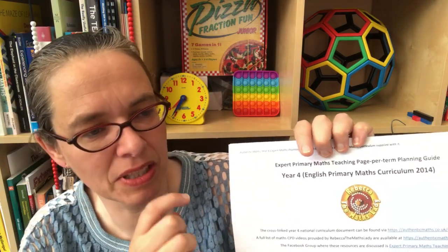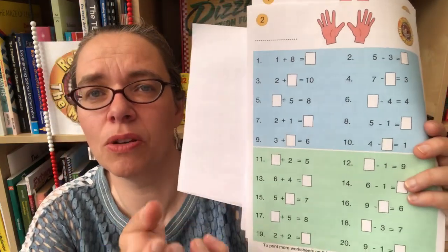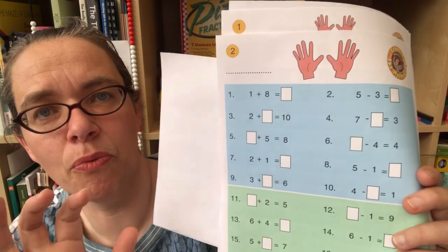And it baselines, so it tells you what assessment to do to check that your children are going to be able to access this. And I give you interventions. So for example, for year 2 teaching, they need to be able to work quite fluently with the numbers up to 10. And if they can't, there are worksheets like this that you could give them as a quick warm-up every day, possibly getting them to use fingers, just fingers for numbers to 10, until they're really fluent with them. So there are appropriate interventions for every year.